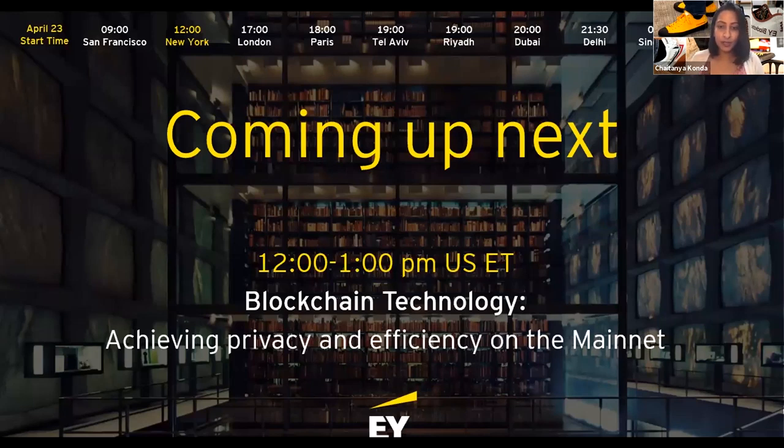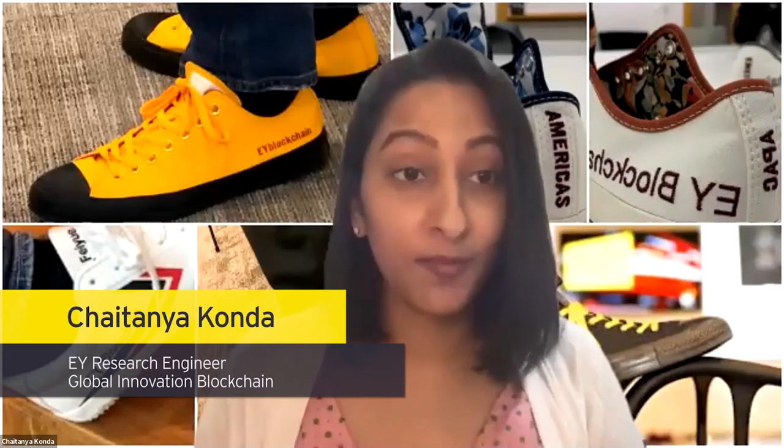Before we start off, I'd like to ask everybody for a quick moment of silence for the EY blockchain shoe 2020 that never came to exist, either because it couldn't be present here with us or because it couldn't fit onto the Zoom screen. But you can see some of the pictures of our world famous blockchain shoes from the prior versions of the summit right behind me. We all dearly missed the shoe this year.